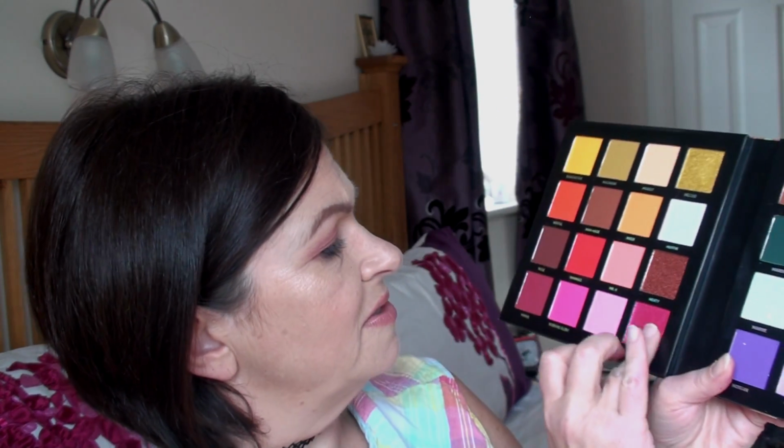I am intrigued though with that pink. I'm really intrigued because that does look mega. So I'm going to take that out and I'm going to pop a little bit of this Michelle on my eyes and see how it goes. So let me just, okay. Okay, so you don't need a lot of that then. You don't need a lot of that to show up.